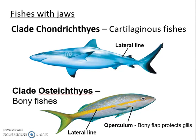When you look at the osteichthyes down here on the bottom, the osteo is bone, and ichthyes over here is fish. So literally their clade name is bony fish. And again, you can see they do have some of the same evolutionary adaptations, like this lateral line that they can use to actually detect the presence of electric fields in their surroundings.